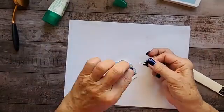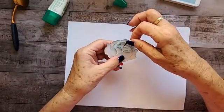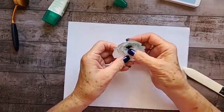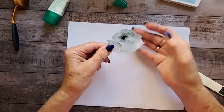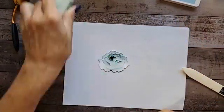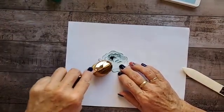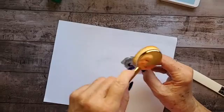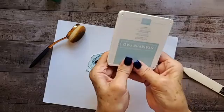And I couldn't even tell you what layer that is, but there you go. Just press that down for a second. And if you feel your flower needs more color, then go right ahead and do it. I mean, you can still do it now if you want. I'd like to try and get that on that edge there, and maybe get some on here. And I'm going to have to open up my ink again.